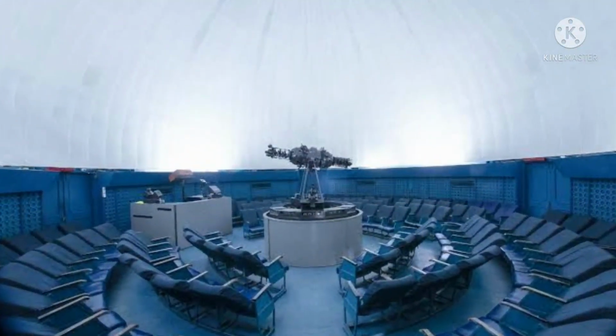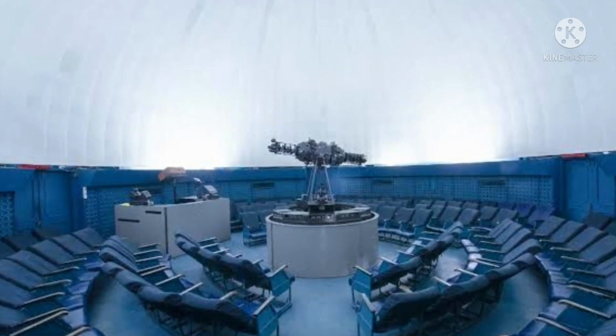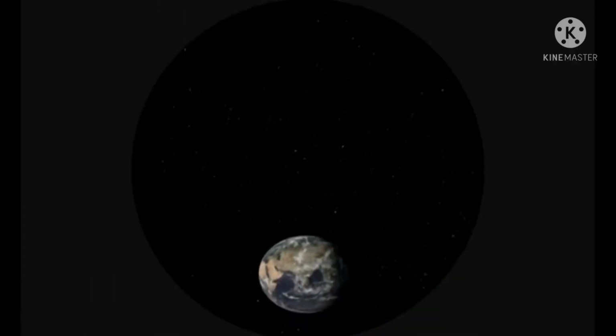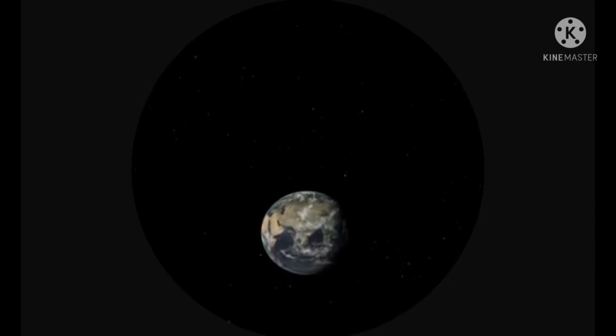Now these are the seating arrangements of the planetarium. There is a sample of how the earth looks in space. Let's have a look at our beautiful galaxy now.